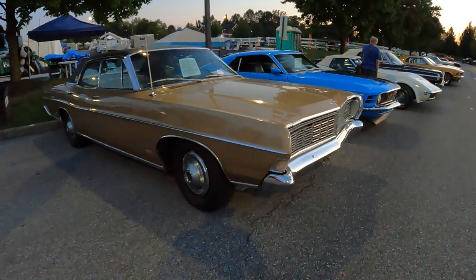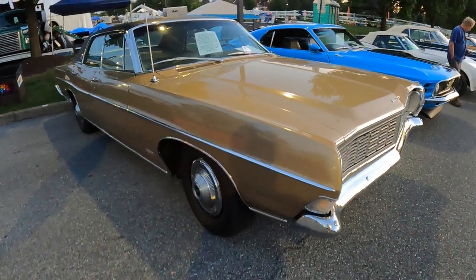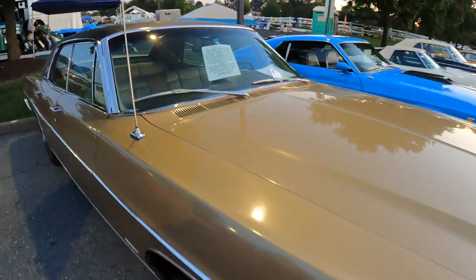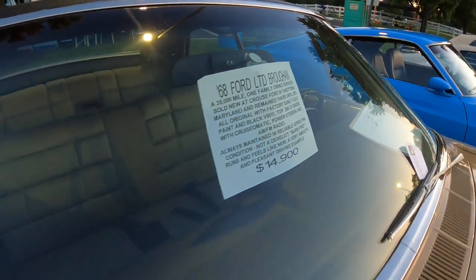It's like another honest car here. 68 LTD Brougham with a 390. And it's only 14.9. I mean, yeah, it's not a bad entry level classic car.